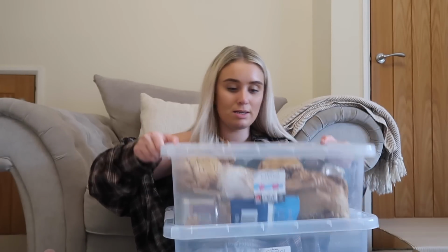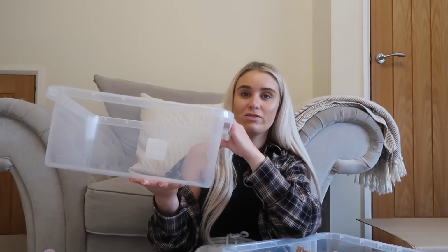I then bought two of these little storage boxes, and the lids are in the box as well. I just thought these would be really good because they're not too big. I thought these would be ideal to put my autumn things away, or some Christmas decorations. I thought the size of them would be perfect for autumn because I don't really have that many autumn decorations. So I thought these would be perfect just to store away in the loft. So I bought both of those.